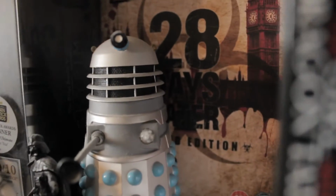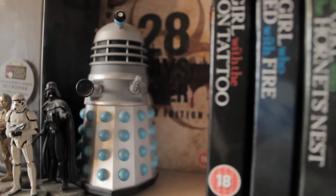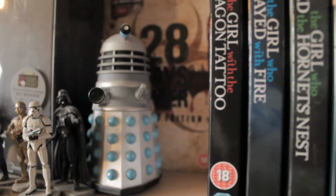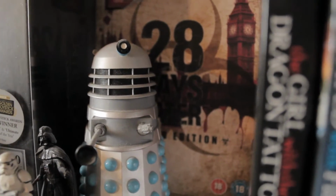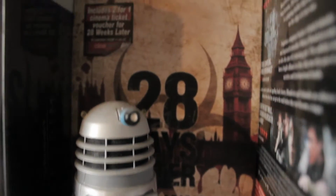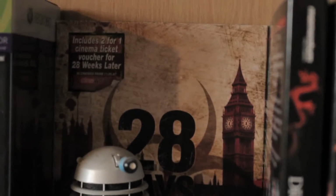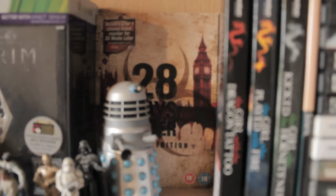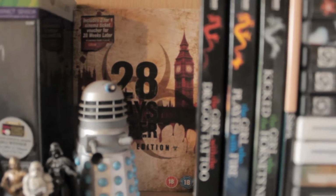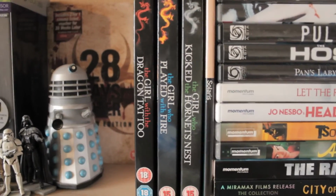My second favourite Dalek, from the very first Dalek episode back in 1963 maybe? Either that or 64. I have seen it. It is very interesting to watch the old Doctor Whos. This really cool 28 Days Later limited edition DVD slipcover. Limited, even though I've seen it quite a few times since buying it.